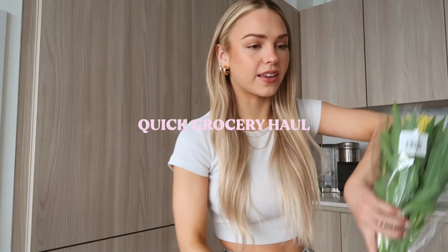We just got back from our little walk. So we stopped at the grocery store, and the first thing that I got are these flowers. It's spring, I need to be having fresh flowers in the apartment more. So we got these little tulips. They only had yellow. I normally like white or pink tulips, but that's fine. It's still super cute and pretty for spring.